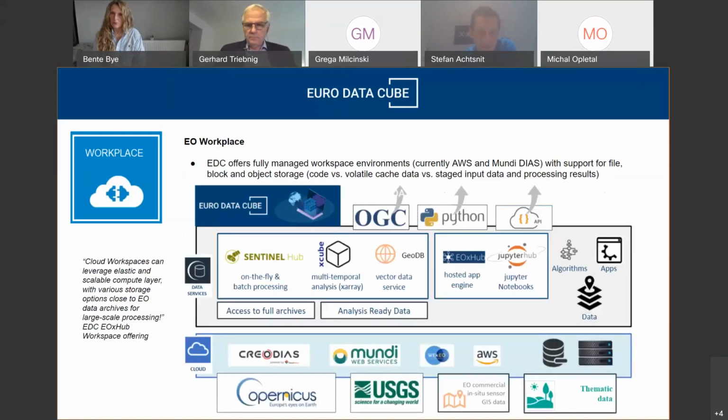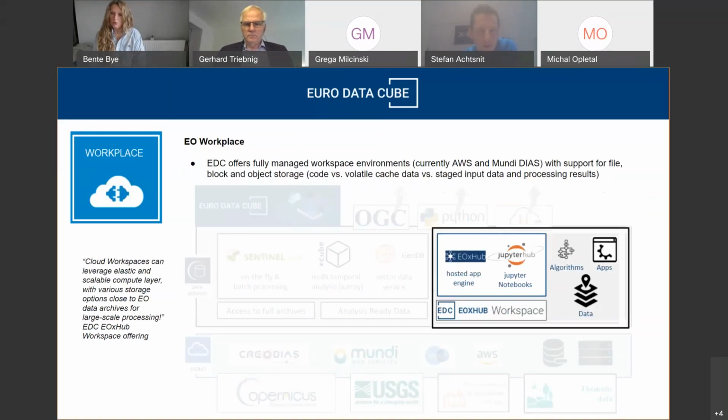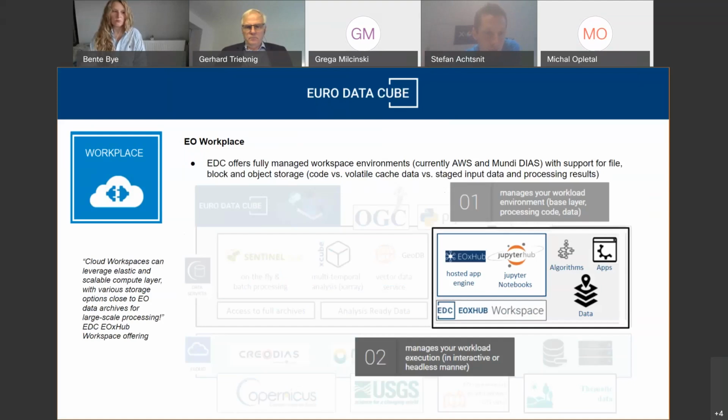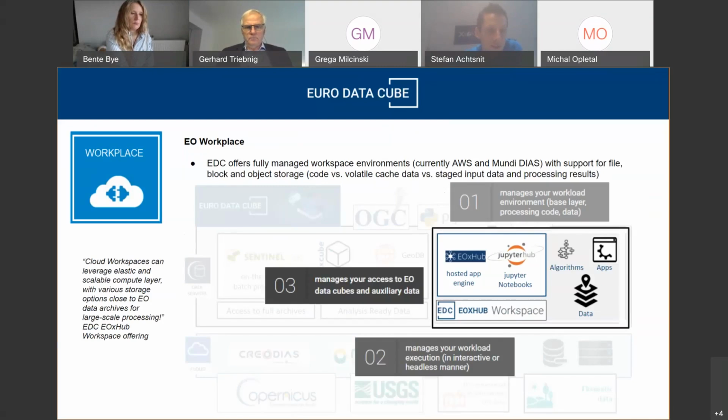So this is our diagram which Gregor showed before, and I just want to focus now on this small part. The workspace, the EOX Hub workspace offering, brings together the algorithms, the applications, and the data, which help you to manage your workload environment with the base layer, your processing code, and the data. The workspace manages your workload execution in interactive or headless fashion. And it manages access to the EO data cubes and auxiliary data. So leverage Sentinel Hub services abstracted as EO data cubes. And this brings me to my last slide.